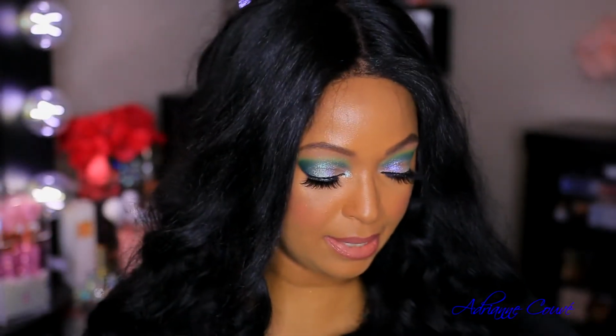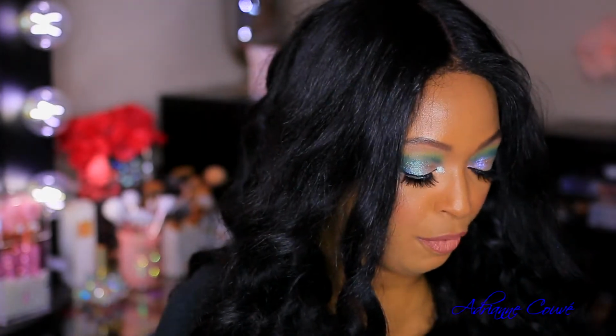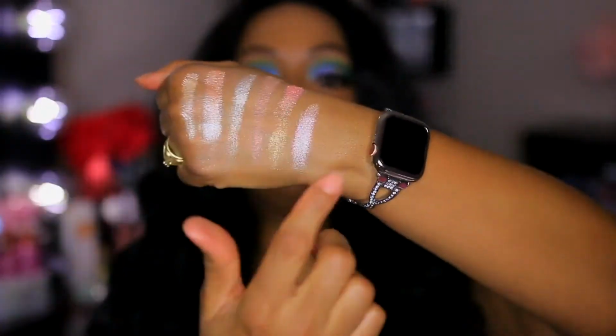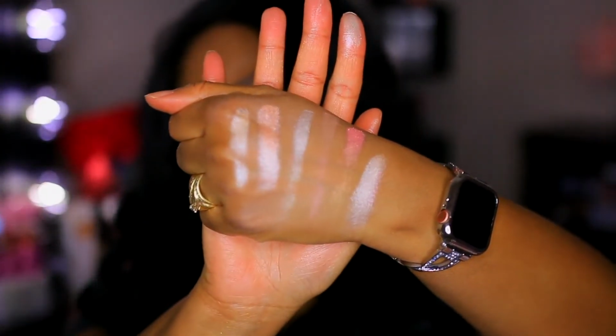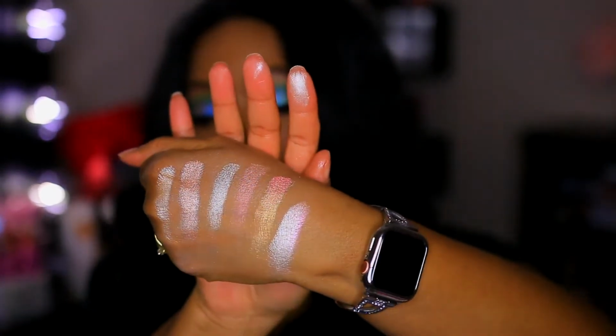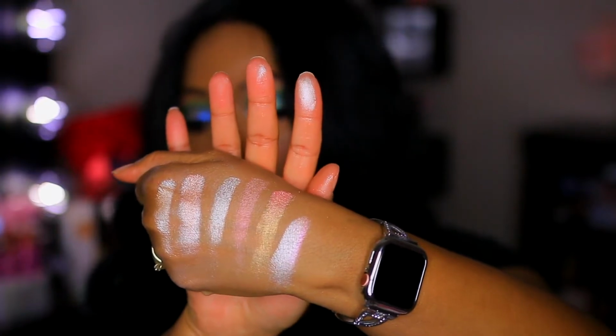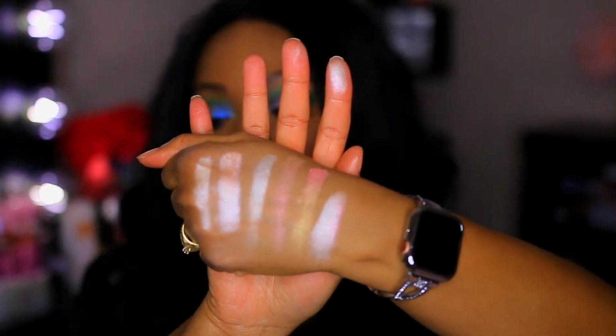Let me try to go back and deepen some of these colors if I can figure out which fingers I use for what. Oh! This first shade here that I swatched is like a duochrome. I wasn't expecting that. It's really pretty. Let me get a little more on my fingertip also so you can see that. Never shows up as well with the fingertip, but these are some pretty interesting shades. And I think they turn out really nice on my complexion because I used a different one last night than the one that I have on now, and I liked both of them.